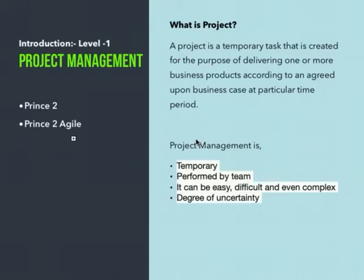Project management is of Prince2 and Prince2 Agile. Prince2 is more predictive or a waterfall method. Prince2 Agile is about agile methods. Based on the project result and the risk of the project, you have to choose which life cycle or project type you have to consider, whether it is Prince2 or Prince2 Agile.